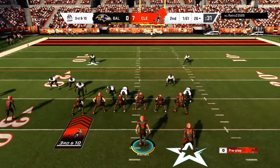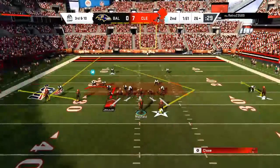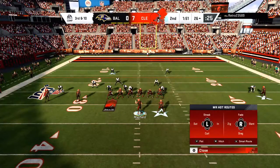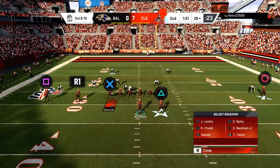180. Watch the slant. Alert 3. Alert 61. Matchbox lights. Kings. Hey, seam 6.